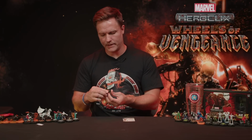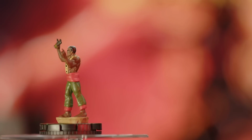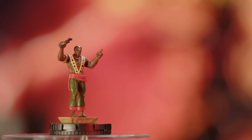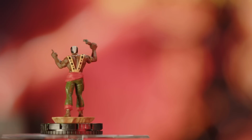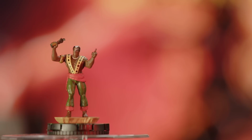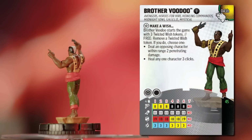Why is it a prime? He goes by Dr. Voodoo nowadays. And this is just a cursory history of him. I know that he has done so much more. He's been a member of a bunch of different teams. He's been around for a very, very long time. Wonderful character. And he's also had already a pretty incredible prime figure that a lot of people loved to use for a very long time. So good to see him get that treatment again. He has Avengers, Heroes for Hire, Howling Commandos, Midnight Suns, Shield, and Mystical Keywords.